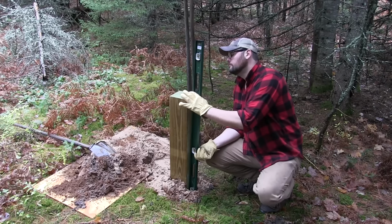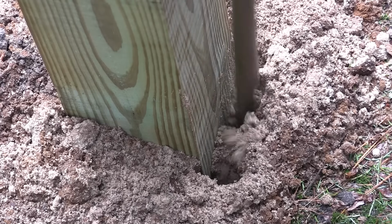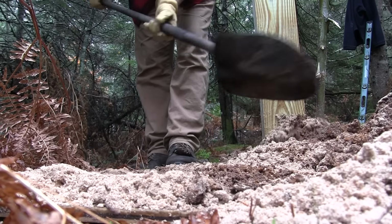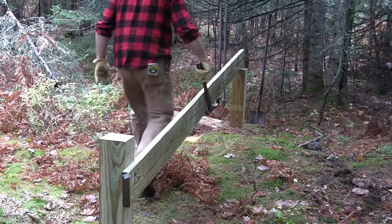When you think about it, I have a hammer and a tape measure and a level, a shovel, and then this iron bar for packing the dirt back in. Pocket full of nails, that's about it.